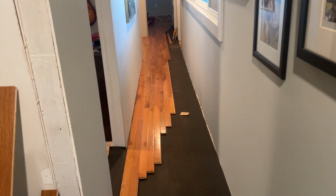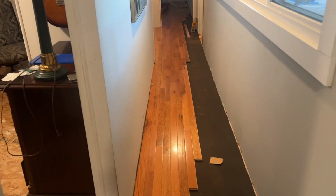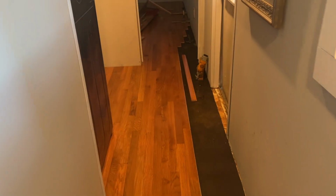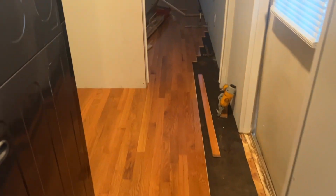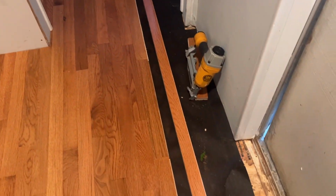Here is what's happening in the Brian's household this week. We are having new flooring put in. And this is a 3/4 inch hardwood floor, which is something most people don't do anymore, but we're doing it because we like it. We like the color. We like the texture of it. This is what it looks like.